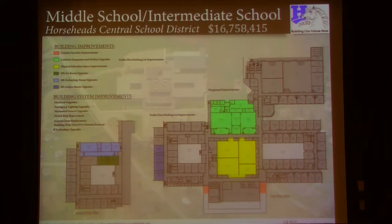Another big focus here is the secure entrance on the exterior. We did those secure entrances, and I think they worked pretty well at the middle school and intermediate school, but that's one of those buildings that has an at-grade entrance. So some of the concern that's been expressed is the idea that there's not really that buffer between vehicle traffic and pedestrian traffic going into that building. So we're trying to create some kind of barrier or safety barrier between those two activities.